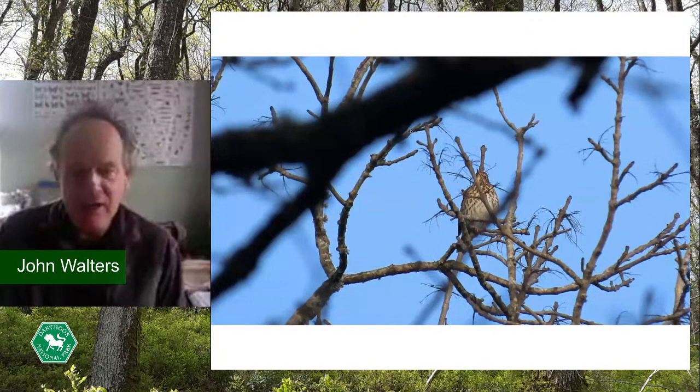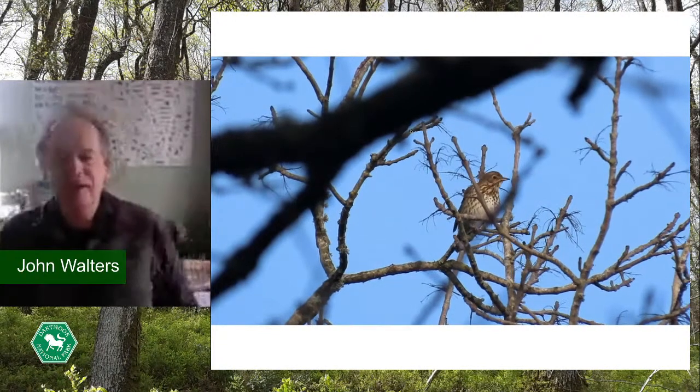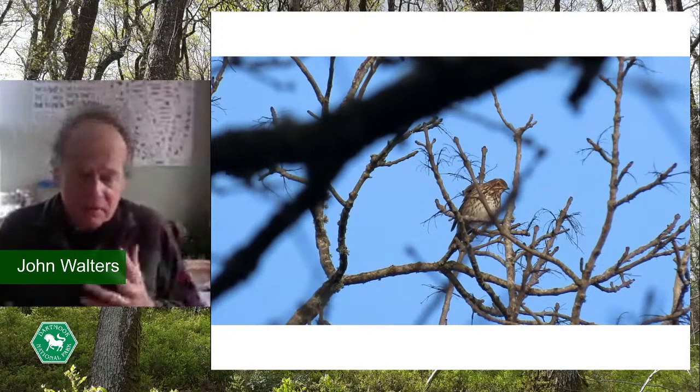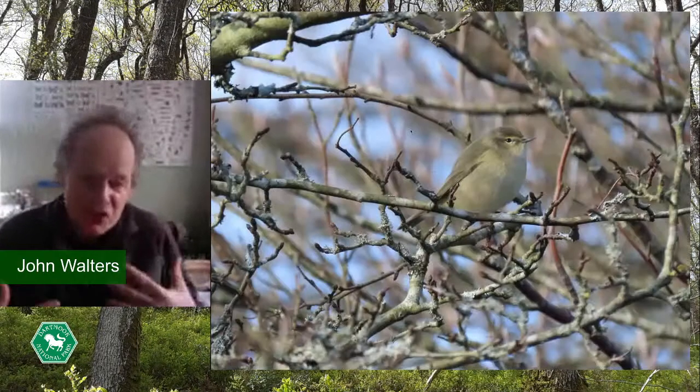So really, as I said, when you're in the woods, it's a matter of trying to hear the bird as much as anything. And learning bird song is a real key thing to do. So if you go out this time of year, as Andy said, you might hear a song thrush singing. And if you want to learn bird song, I think this time of year is probably the best time to start, because the birds are just starting to sing.